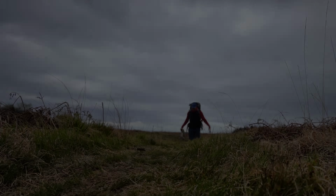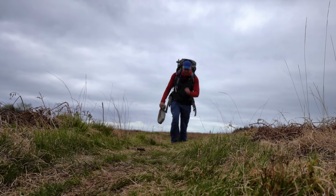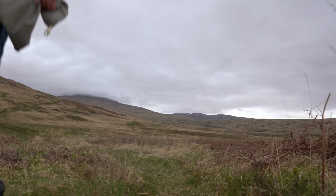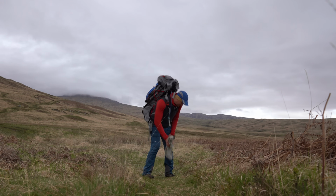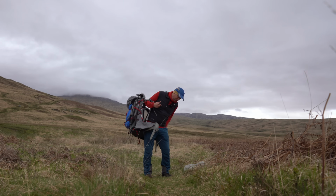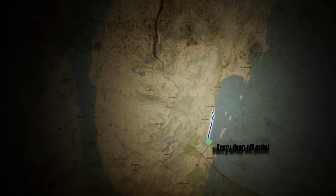Hello and welcome to Jura! We're here, and I've had an absolutely cracking start to the walk, or not walk, as I'll explain. So when I got off the ferry, I've not even got my poles out, I'm still holding my camera gear, my wee bag. I'm going to get my stuff sorted out here now. So when I came off the ferry, the next stage was probably an hour and a half road walk to get to the start of the walk.